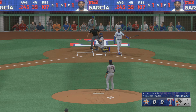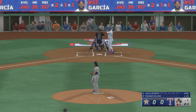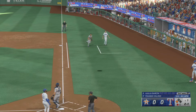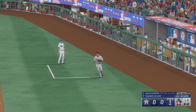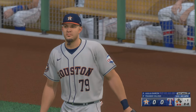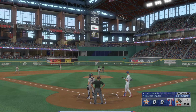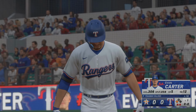Next offering is down low. I think ultimately you want to tie him up, get the ball in on the plate so that he can't get the barrel to it and hit it to the outfield. And a pop-up right side, foul territory. And there's 2 down. Batting fourth, the left fielder, Evan Carter. And next will be the cleanup hitter, Evan Carter.